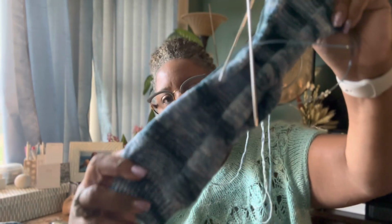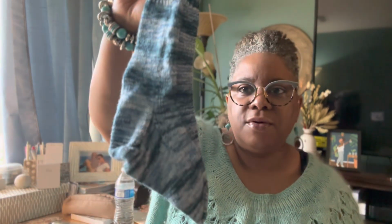I love how this is striping, a very subtle stripe, even though it's not a self-striping yarn. It is pulling very, very nicely. Same thing on this sock here. So these will hopefully definitely be finished by the next time I record.